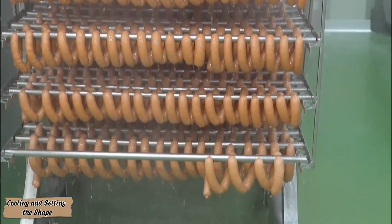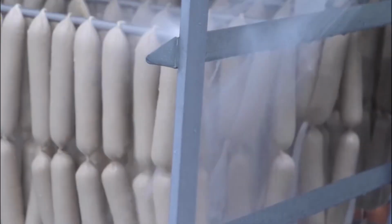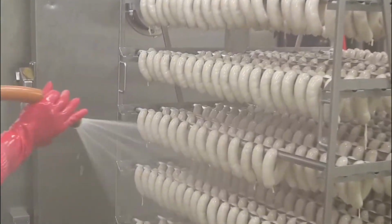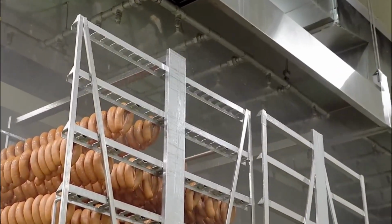After leaving the thermal chamber, the sausages are still hot and soft. To keep their shape and prevent drying, they are rapidly cooled. First in cold water, then in special cooling tunnels kept at around 12°C. This process stabilizes the structure and makes the sausages ready for the next stage, packaging.